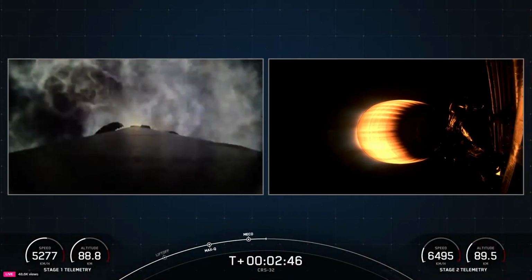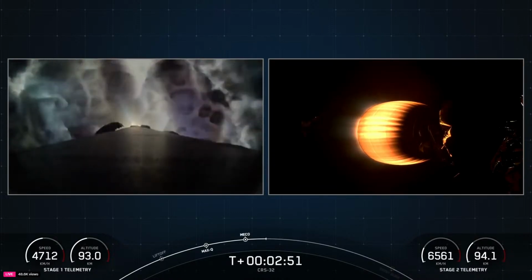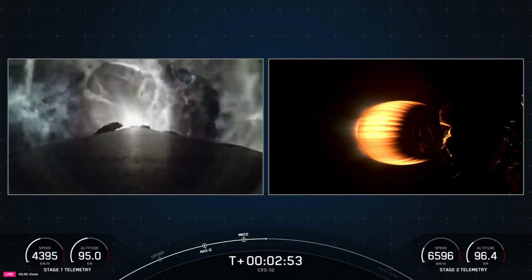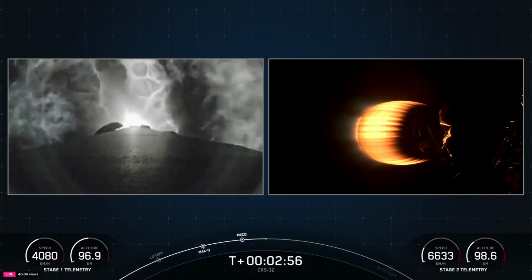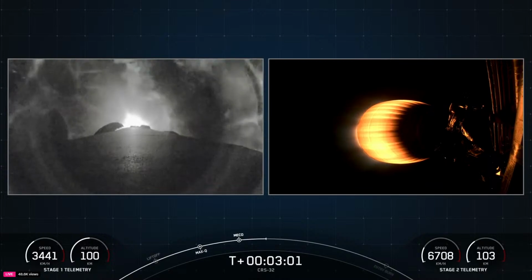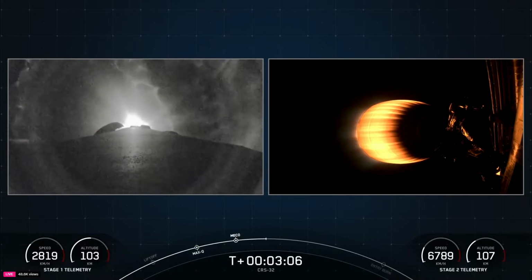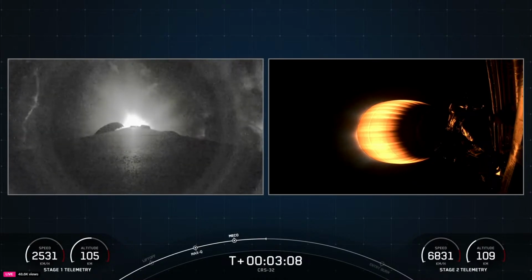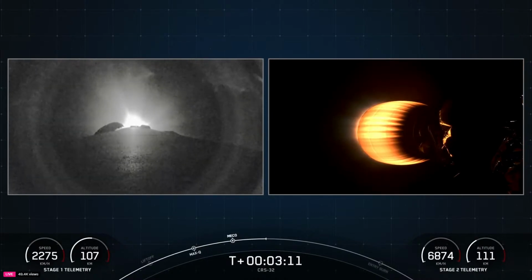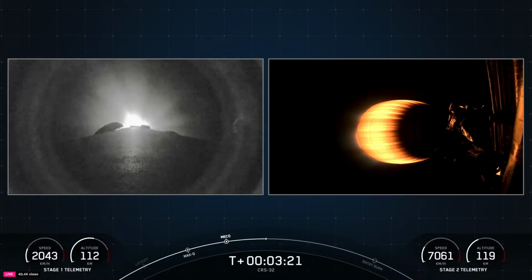Main engine cutoff, stage separation, second engine startup 1, and the first stage boost back burn. You can see beautiful views of that first stage boost back burn right now. That boost back burn will continue for about 30 more seconds. Again, this is the burn where the engines will bring the trajectory back towards our landing site at Cape Canaveral, back to landing zone 1, which is just a short hop from where we lifted off just a few minutes ago. And we have just under 10 seconds of that boost back burn of the first stage.